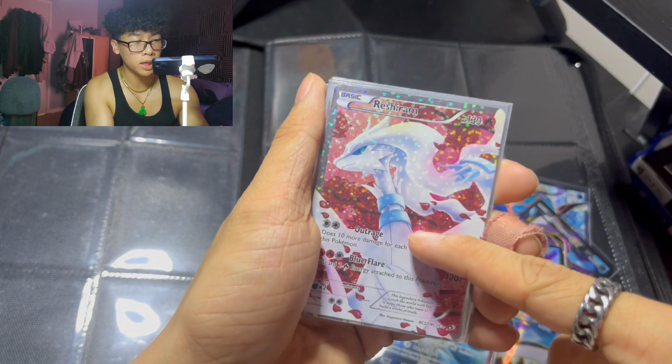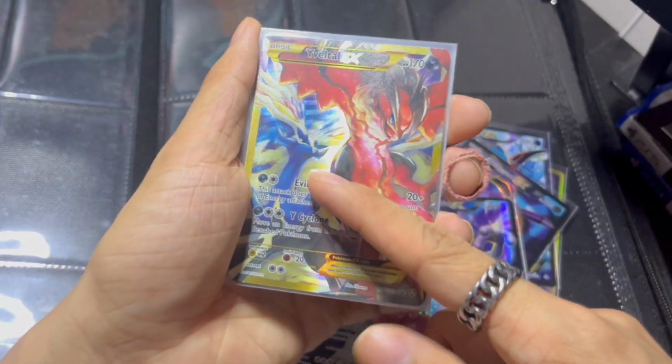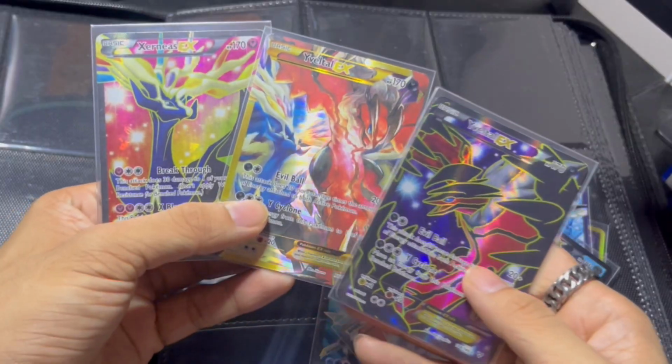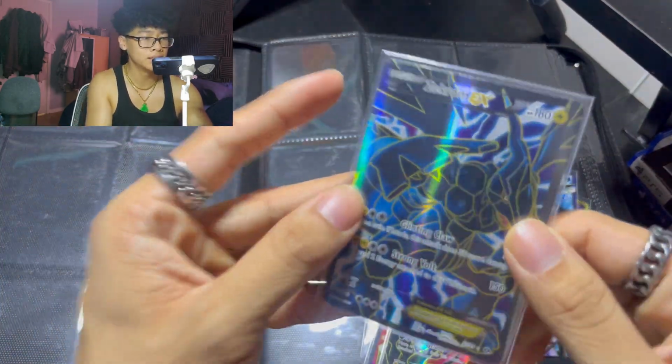But yeah, Reshiram Cherry Blossom, Xerneas full art EX, Yveltal Gold Card EX with Xerneas in it, and then the Yveltal EX. Put these 3 together again. Boom. Look at the aura. Duke Dennis. Can't tell me this doesn't look sick. And then Zekrom full art EX. Holy crap. I think we just went through like $1,000 worth of cards already. Yeah, for sure. And I'm not even halfway done yet.